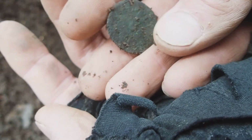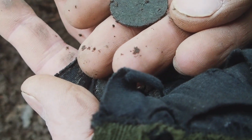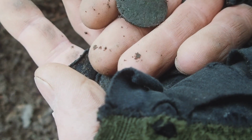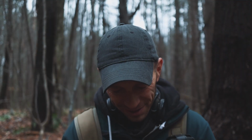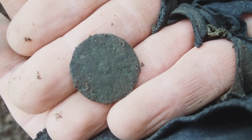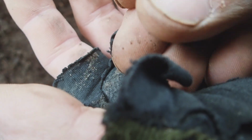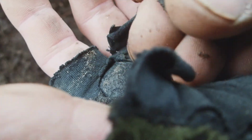No shank on this side. No shank on this side. It appears to be... no way. I'll lose my breath here a little bit. Is that what this is? Is this a Nova? A Nova Constellatio? You can see the starburst. Man.